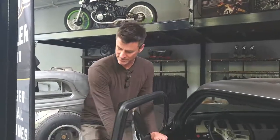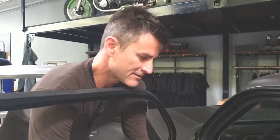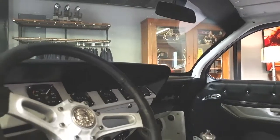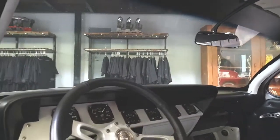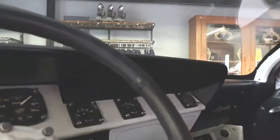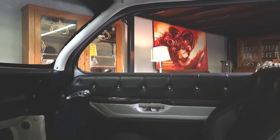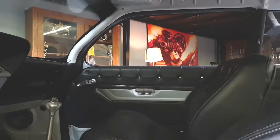The interior is pretty special. We spent a lot of time in here. It's all aircraft themed. We've done a custom steering wheel that we cast. It has real aircraft gauges that were retrofitted for 12 volt and automotive controls. We did the little T-handle for the door handle, made to look kind of like the throttle on an airplane or a jet.